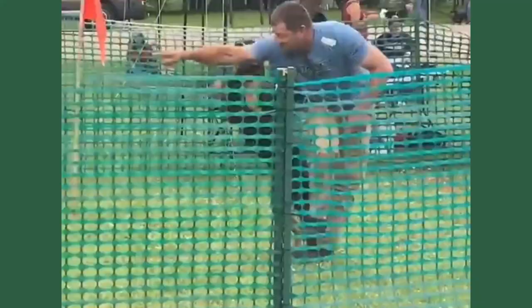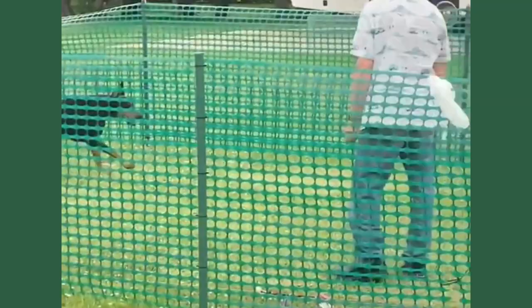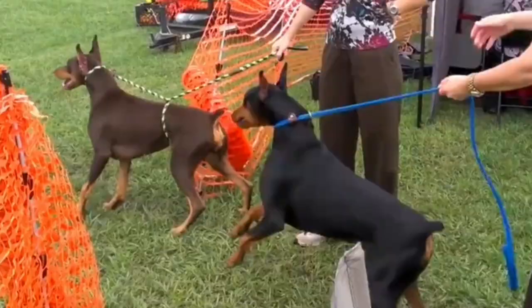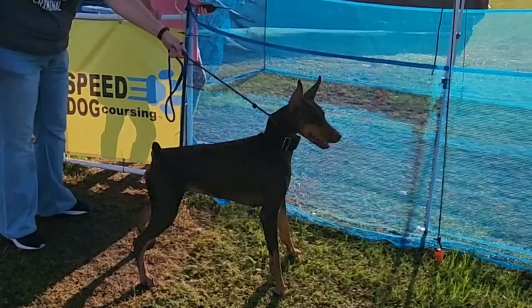Not all Dobermans catch on to the fast cat concept at first. Once mom held this dog at the start and his dad went to the end of the course to catch him, this boy figured out he was supposed to run. After the first successful run and figuring out the game, most Dobermans go nuts in anticipation of their next run.